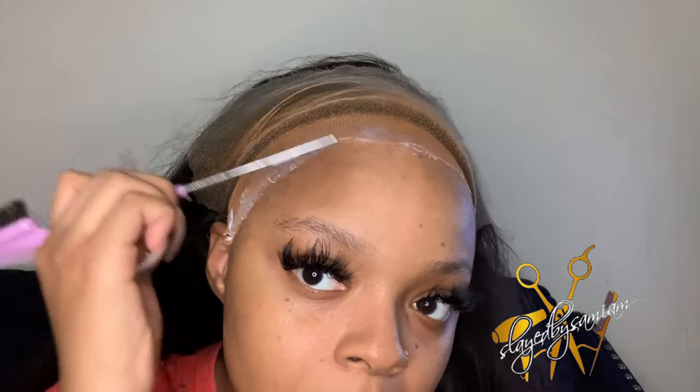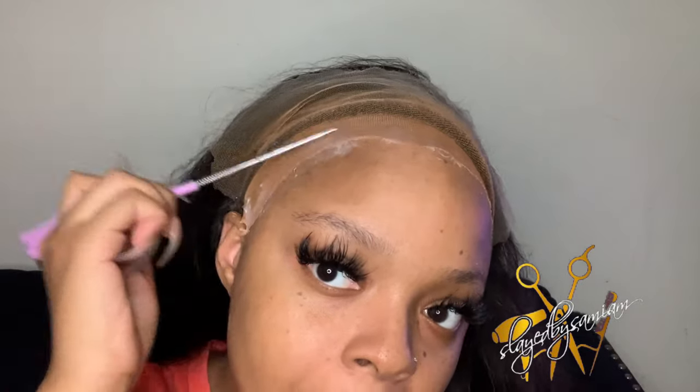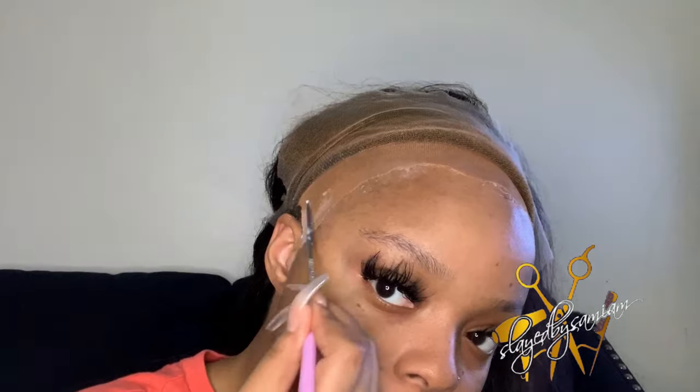And you guys, I also have a step by step video, but I'm going to do an updated step by step video on how I properly do my stocking cap technique and apply my lace. So stay tuned for that one.